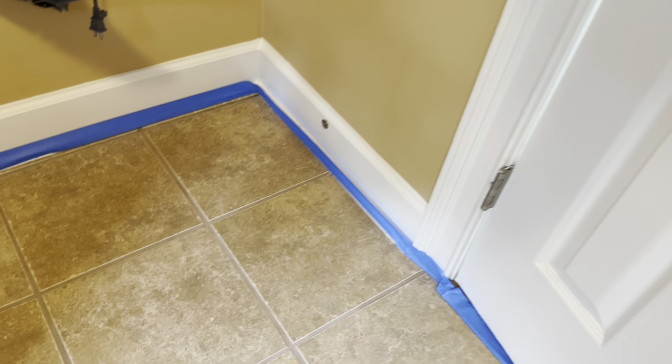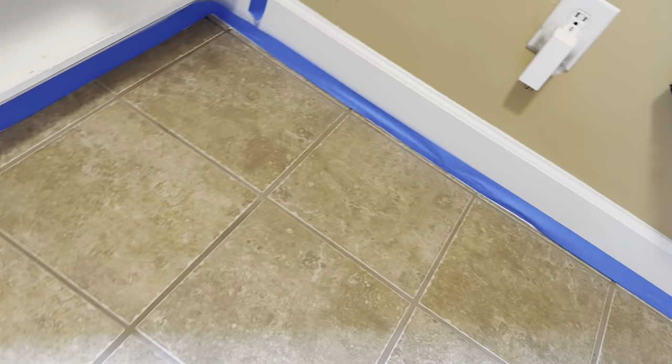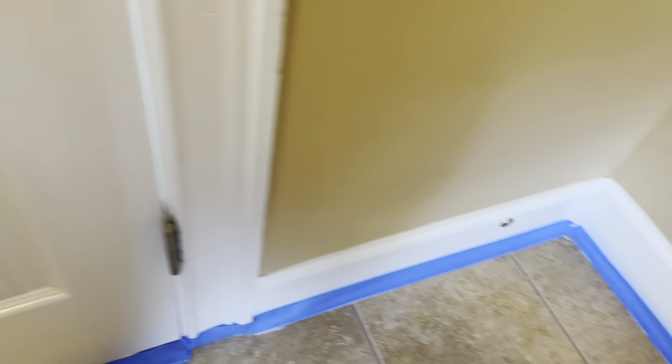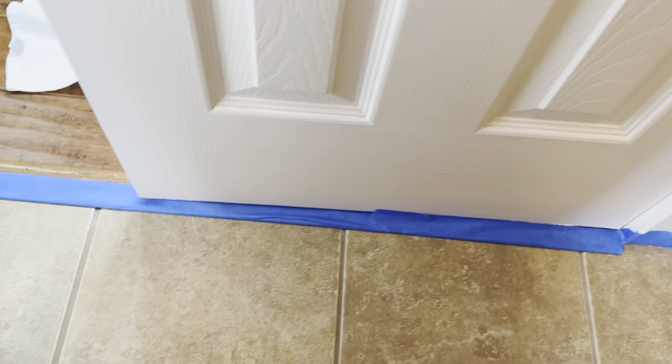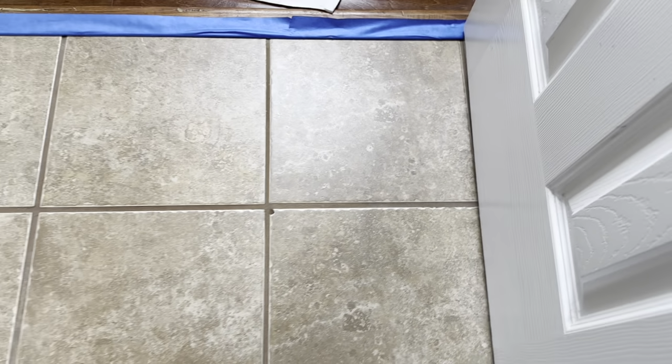Off camera, I went around the perimeter of my baseboards as well as the door jambs and the threshold going over into the hallway. I made sure that I put this tape around it to protect everything. I did not want anything to mess up. So once I did that, I am now ready.